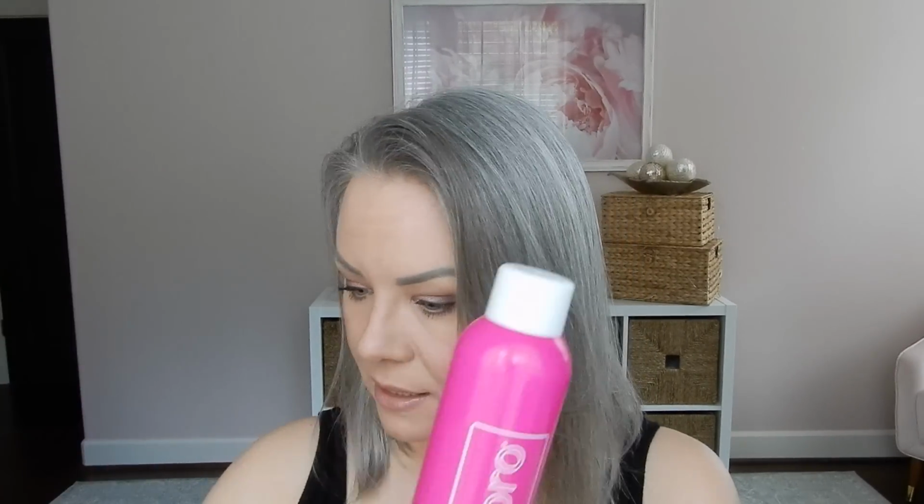The Blowpro blowout spray is also fantastic, kind of along the same lines as the Color Wow. I get bigger hair with this one, but this one is great for like everyday volume. I just spray it throughout. I already have a backup of it. This one smells really good. So I would recommend this for those of you with fine, thin hair. Again, it's that like hairspray type format that just adds volume to your hair after you've styled it.